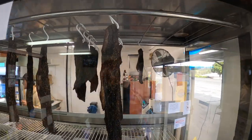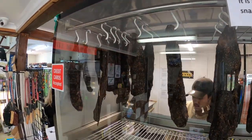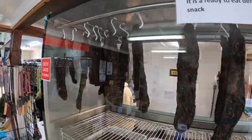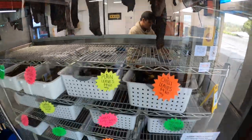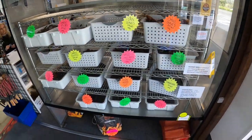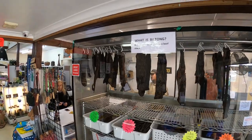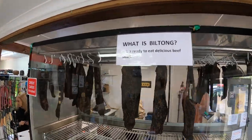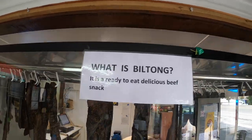So this is how you make biltong. You hang it. Oh, you finish on the droewors? No, she just grabbed it. So what is biltong? It is a ready-to-eat delicious beef snack.